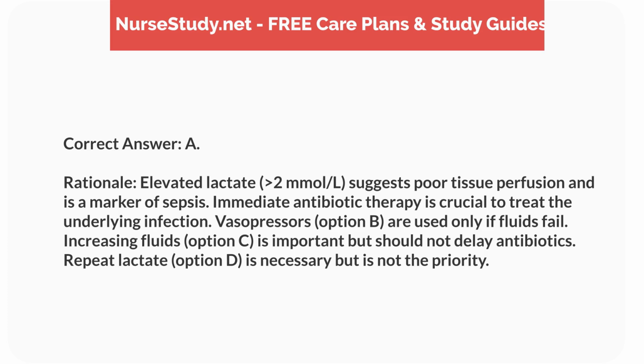Correct answer, A. Rationale: elevated lactate, greater than 2 millimoles per liter, suggests poor tissue perfusion and is a marker of sepsis. Immediate antibiotic therapy is crucial to treat the underlying infection. Vasopressors, option B, are used only if fluids fail. Increasing fluids, option C, is important but should not delay antibiotics. Repeat lactate, option D, is necessary but is not the priority.